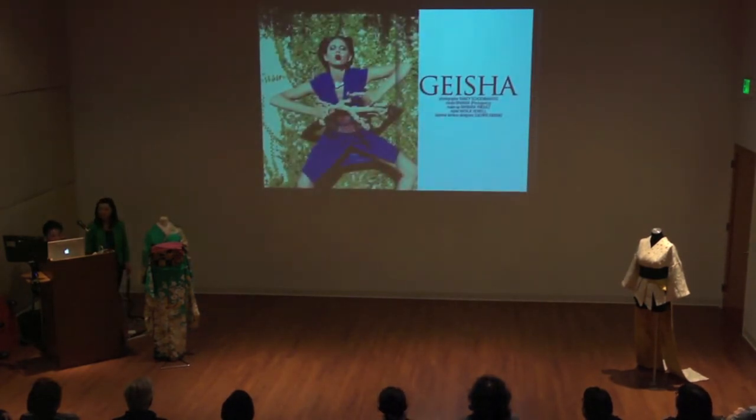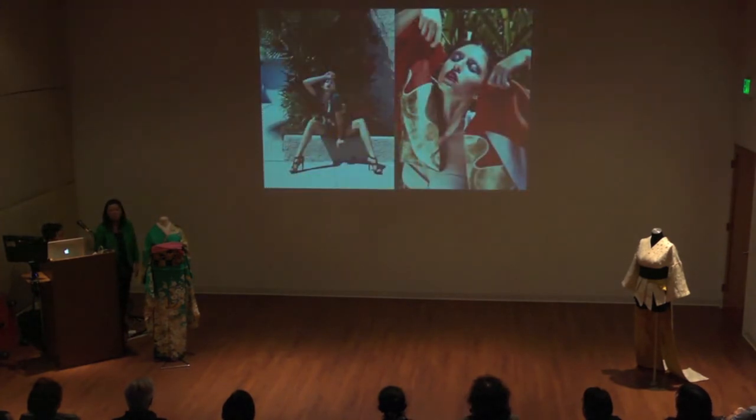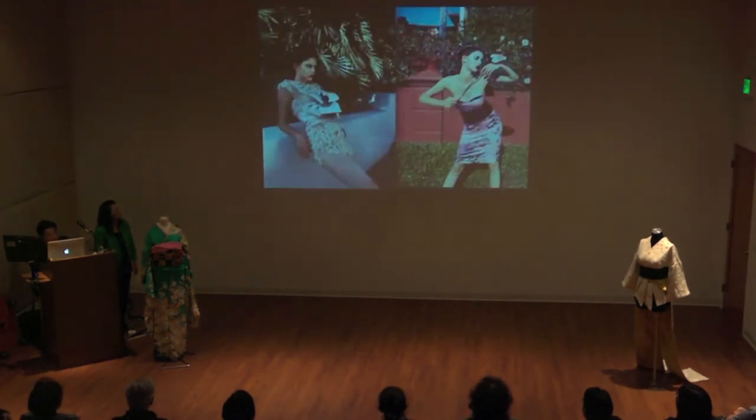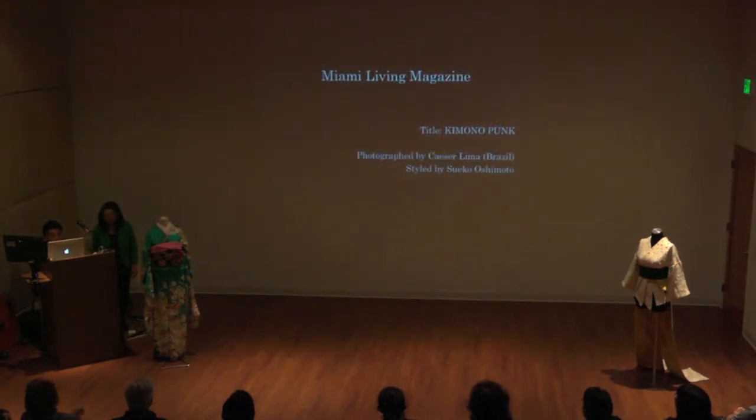And this too. She's wearing just regular clothes with an obi. This is a magazine, I think it's England, United Kingdom.